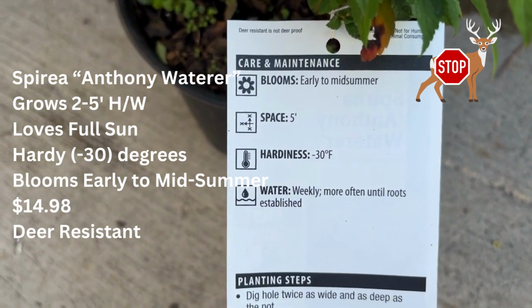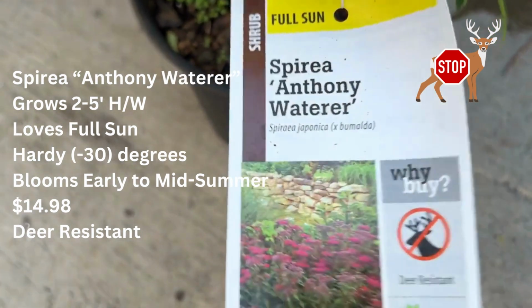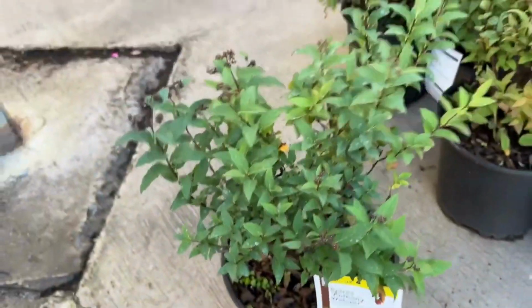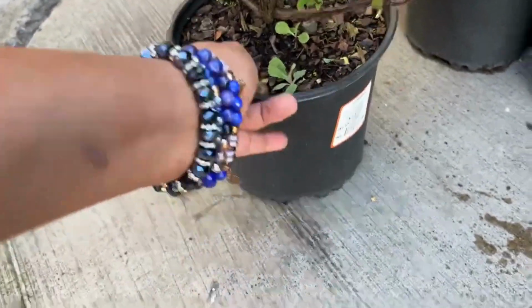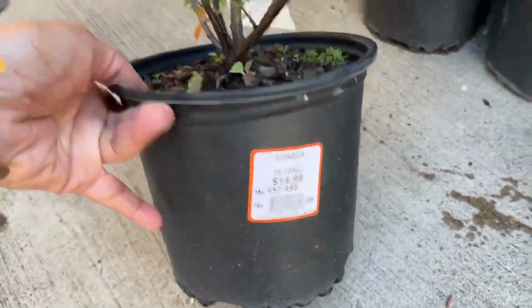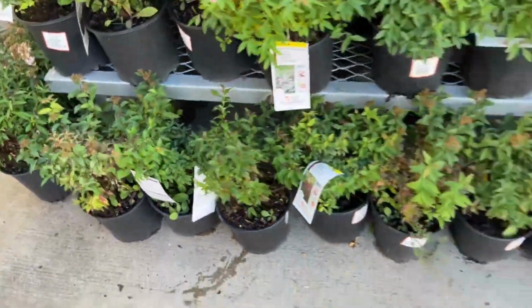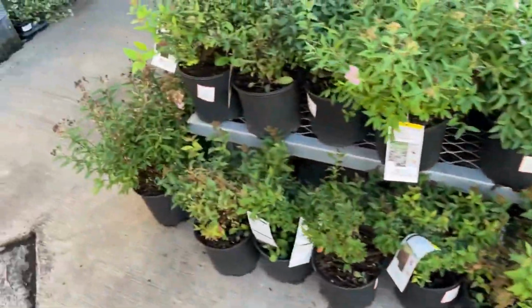Okay. And this one is a pretty large one. 2 to 5 feet tall. Wow. And I think $14.98 is a good price for a shrub that will get that tall for you. So get out in the garden center, see what you can find, see what you want, and have fun planting.